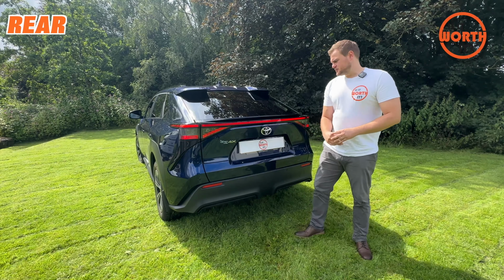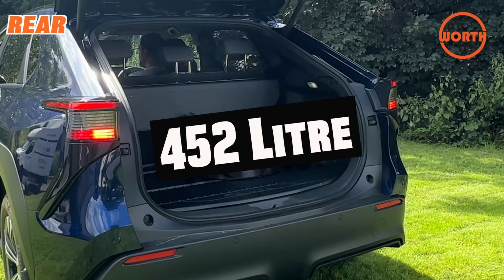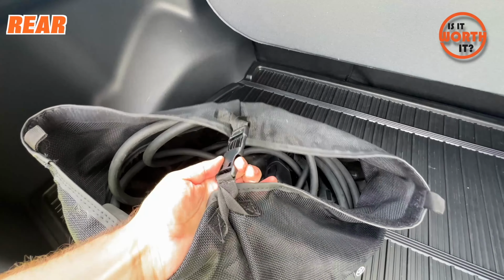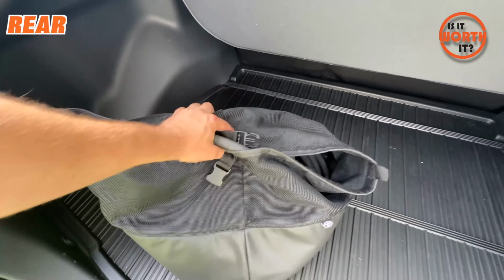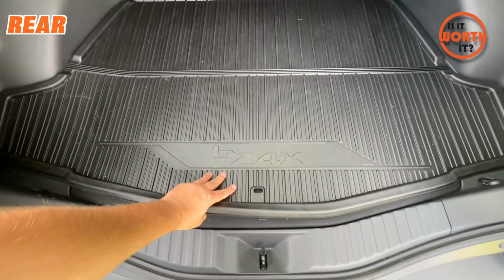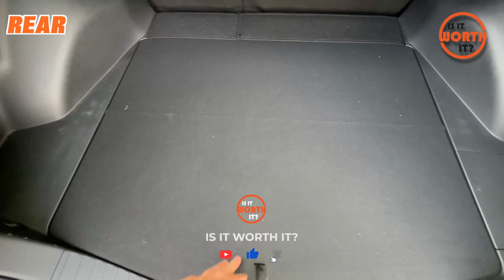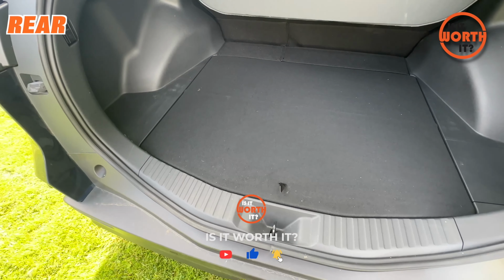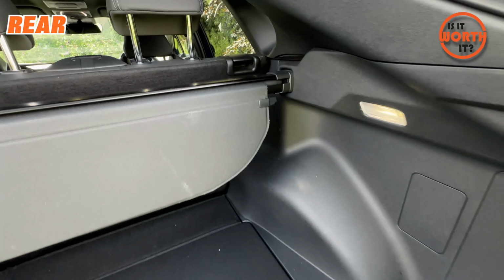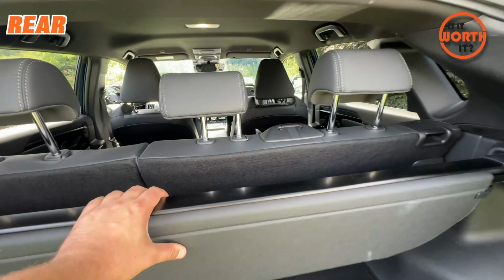So let's have a look at the boot space, and this is an electronic tailgate. Now, Toyota do promise 452 litres of boot space. Let's have a look here. You get this Toyota logo where you can put your cables in. You do get the DC and AC connector. Just to show you here, you've got a rugged BZ4X logo mat here. Underneath here, you've got some cable space there, but there doesn't seem to be a spare tyre. You've just got a few little hooks here and a light there at the back. Now the seats do fold down here with this latch, but they don't fold all the way flat because of the battery at the bottom.